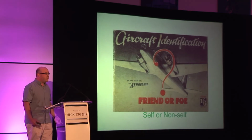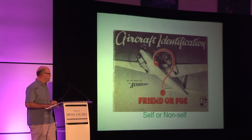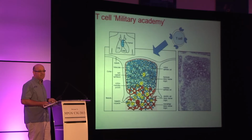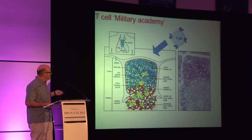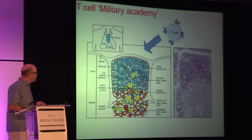Right, so now we have to go into an important concept of friend or foe. So in any battle, in any war, we need to be able to tell the difference between self and non-self, or friend or foe. So, scary slide. This is one that I use in my lectures. This is about as complicated as I'm going to get with it.